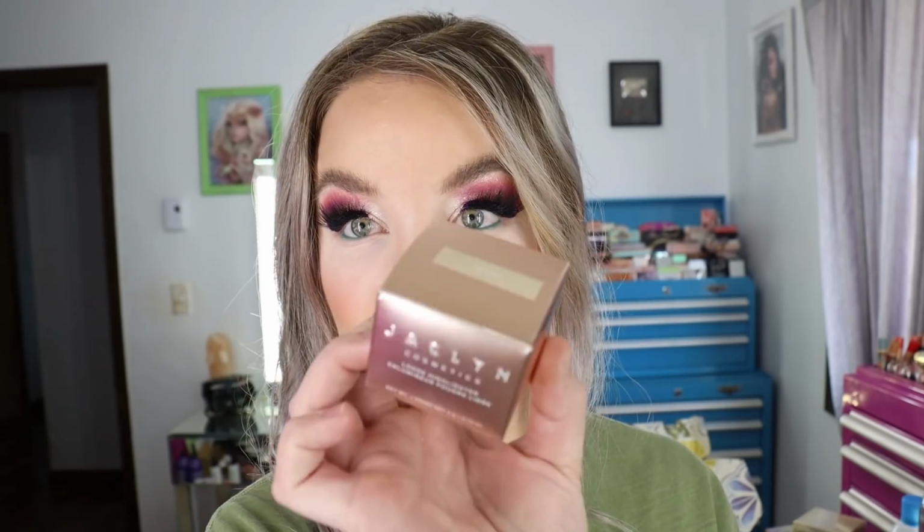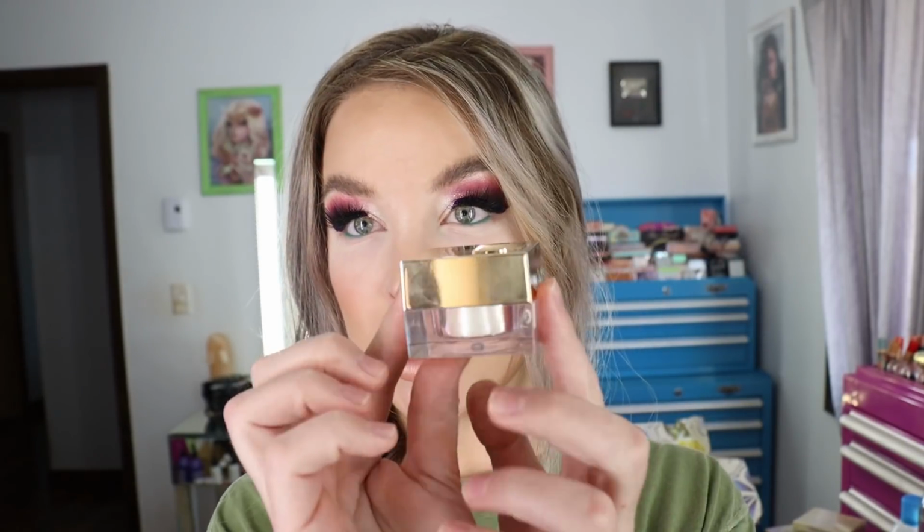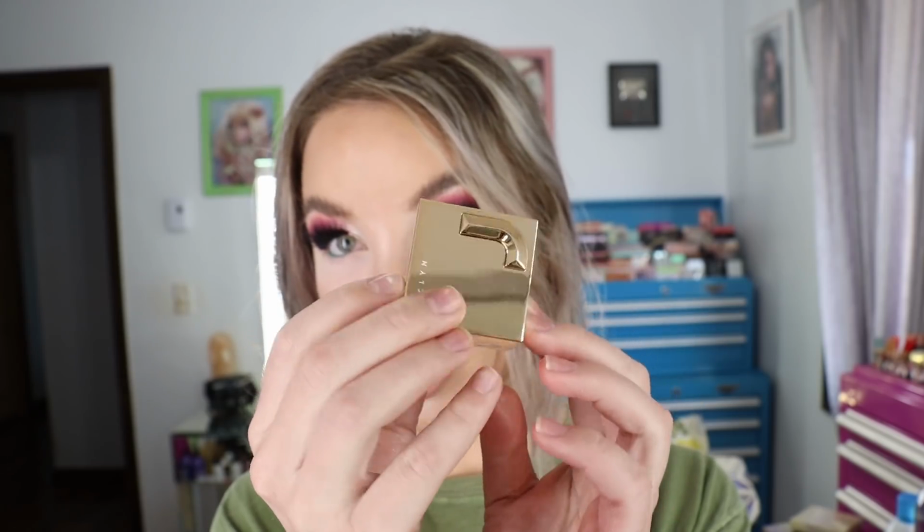There is not a sticker on the little loose highlighter. Packaging is really pretty. It's got that rose gold to it. So this first one is the loose highlighter, and it's got 0.14 ounces of product, which is pretty decent. And then the packaging on this guy is a little chunky acrylic jar, and it's got a raised J, and it says Jaclyn up in the corner right there, which I do like the packaging. I think it's pretty, but this is kind of bulky.